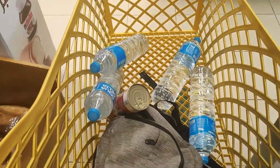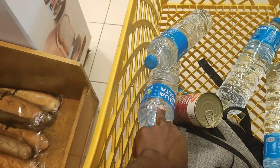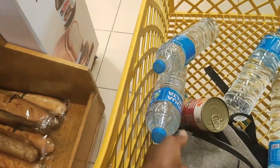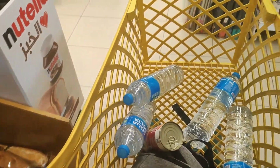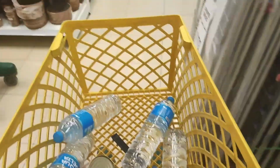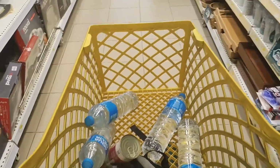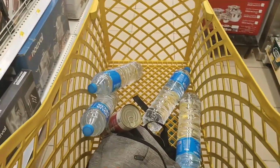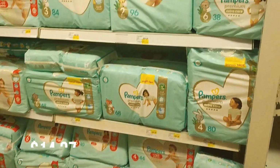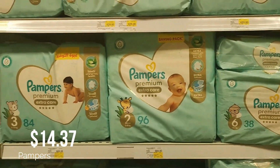This is what's in my cart so far. So I got my beans and I got my water. These waters are now like 7 pounds. When I first got to Egypt, they used to be 5 pounds. So inflation is reaching Egypt as well. But it just so happens that the US dollar is much stronger here, so when it affects me, it actually makes it more positive for me than negative, if that makes sense. Pampers, they have that brand here. You get 96 diapers for 700 Egyptian pounds right there.